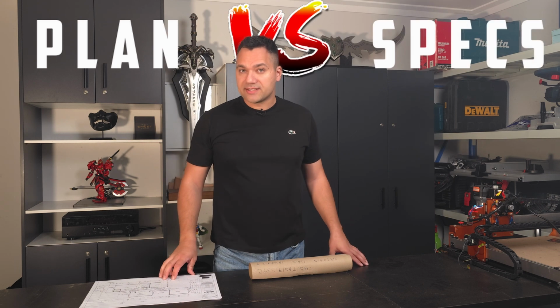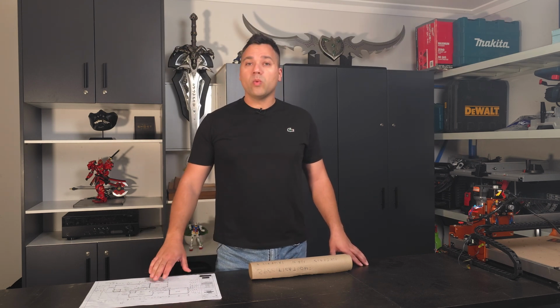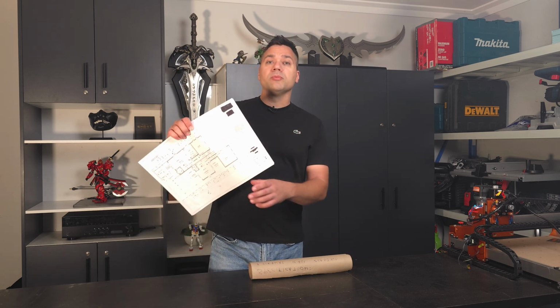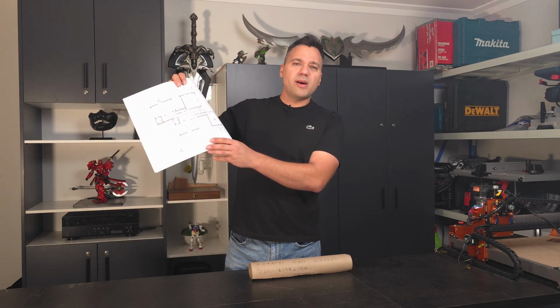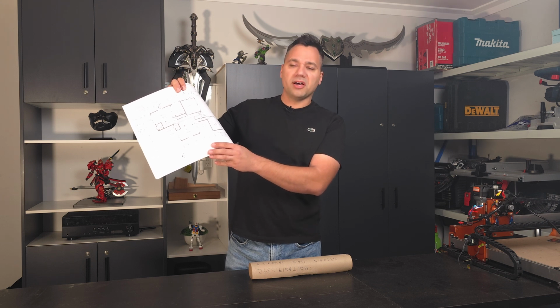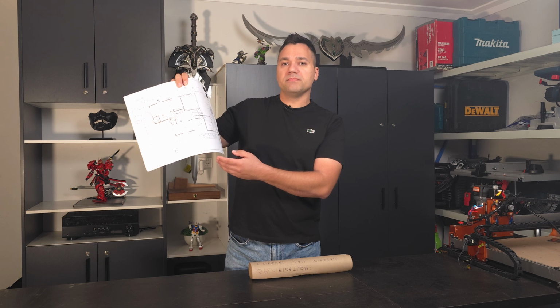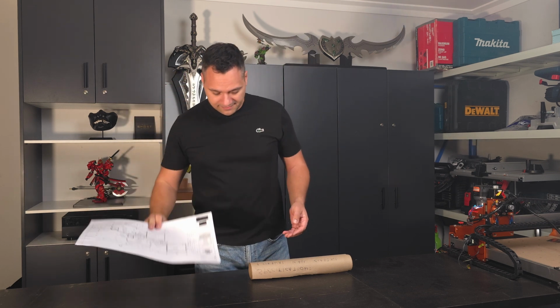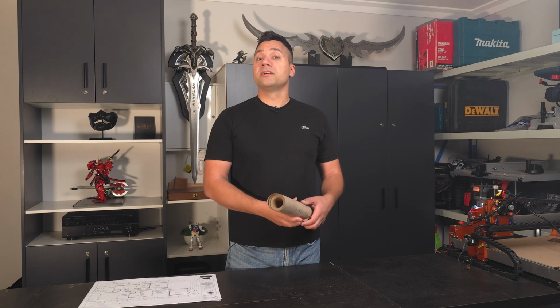Plan versus specs. What's the difference? Let's say 2 people went to buy shoes. One of them is your mate. Let's call him Plans. Hey mate, how did it go? Yeah, I went to Westfields, walked into the Foot Locker, saw some nice shoes, size 10. They're alright, I got them. Done. And the other one is your missus. Let's call her Specs.